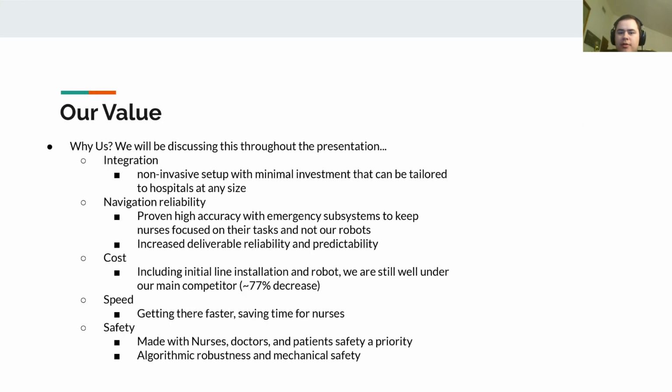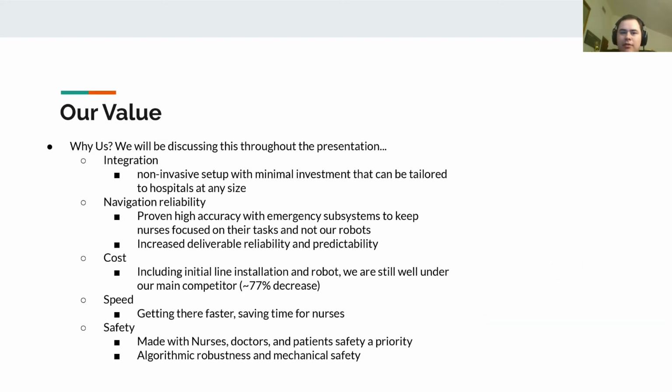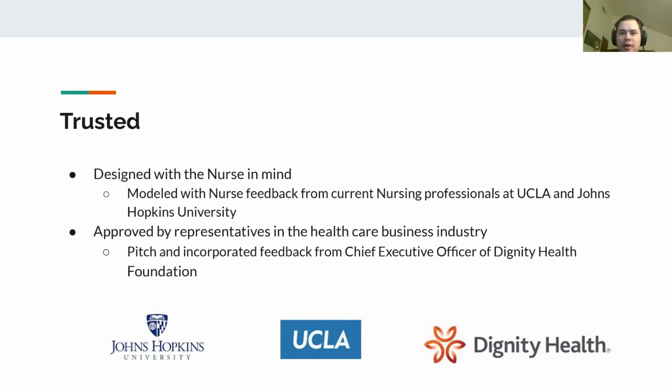Our robotic system involves a non-invasive setup with highly reliable localized navigation. Nurses and other staff won't have to worry about another distraction. Instead, our robust delivery algorithm will have what they need for their patients when they need it. And above all, our mechanically validated system is designed with the extensive feedback of nurses themselves. Our system is designed with the nurse in mind.